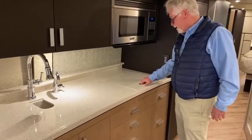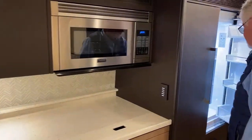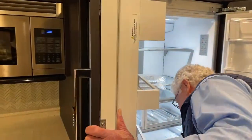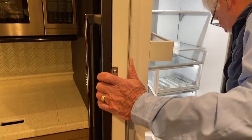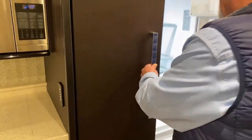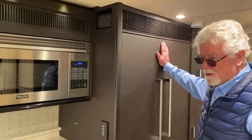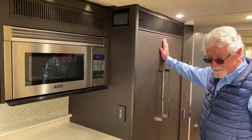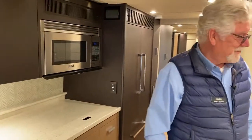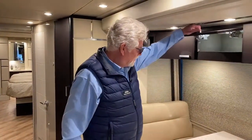Here you've got a Wolf induction cooktop, a Viking microwave, convection. There's a nice double door refrigerator, and then your freezer pulls out in the bottom. Again, we're using these magnets that we found to be a very effective and simple way to keep your doors closed when you're going down the road. And sometimes if you take a corner too fast, you don't want to know what happens then, do you? Sonos Play One. Here you've got.